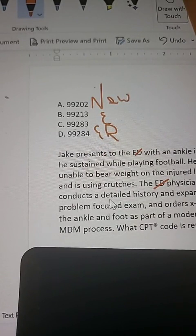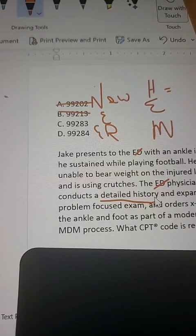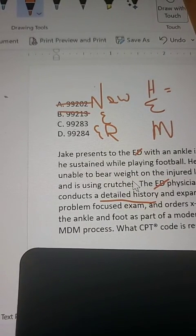Ankle injury. And what do they do, send them home? Yep, so they are in the ER. We're going to go there. What are the differences between the 83 and the 84? We're going to write H, we're going to write our E, we're going to write our MDM. Our history is detailed, which goes with which CPT code? Is it 84 or 83? Both could be.